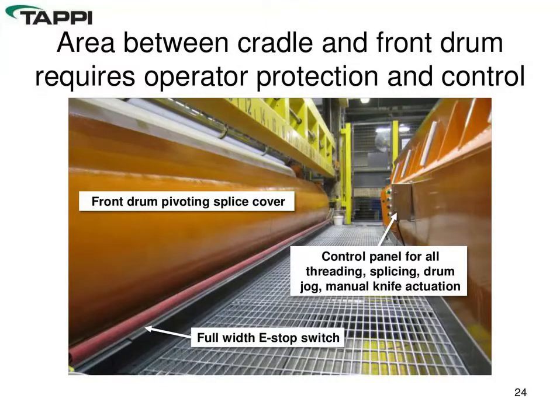Okay, this view here just shows basically the area in and around the front drum and the cradle, where the operator spends a lot of time, especially if he's still doing a lot of manual functions on the winder. The main things to look at are that roll barrier, which raises and lowers up above. That's this yellow beam here. In addition to that, we've got this front drum pivoting splice cover, which also acts as a mechanical fixed barrier that the operator can lean on when he's in and around the cradle, whether he's tearing the tail or taping cores or what have you. Keeps him away from that front drum.